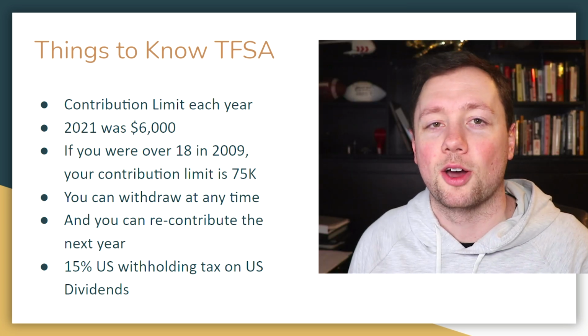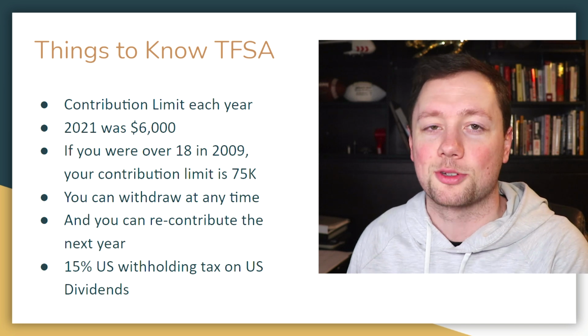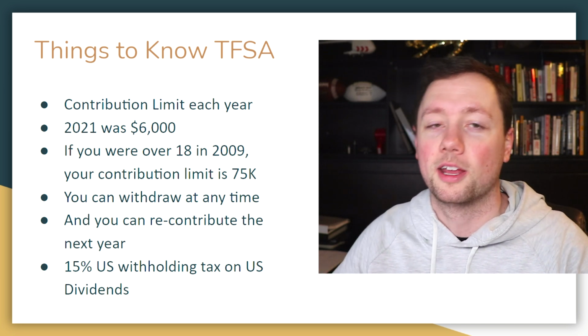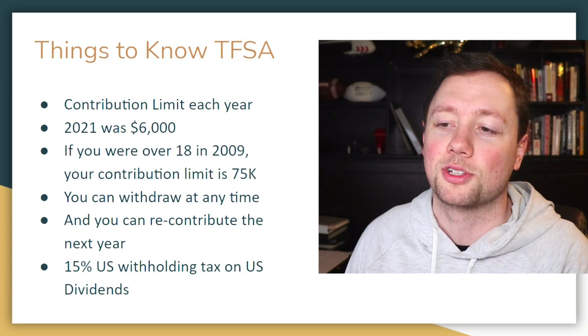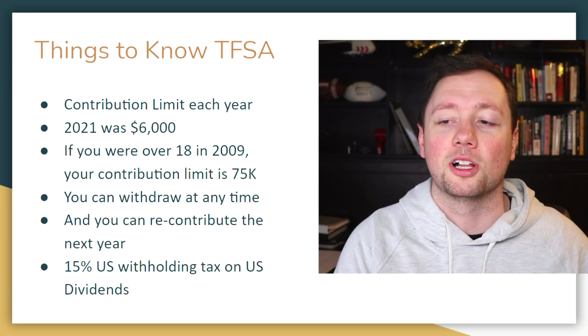The number one thing you need to know is that there is a contribution limit each year. In 2021, it was $6,000. So that for the year of 2021, I can contribute $6,000 into my TFSA. Or if I have any room from prior to that, I can fill up that room.